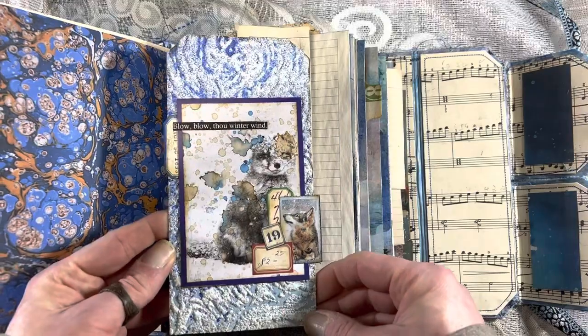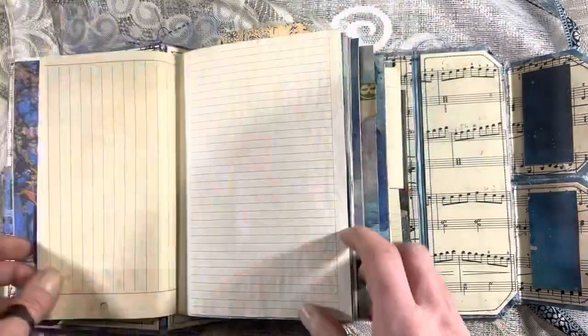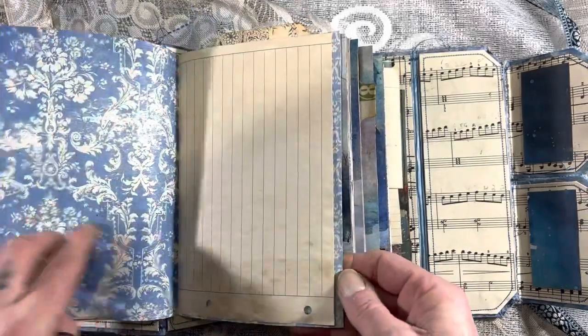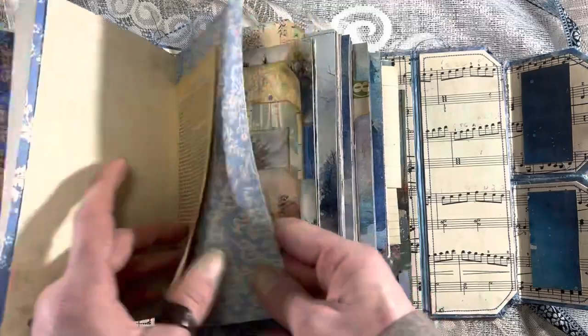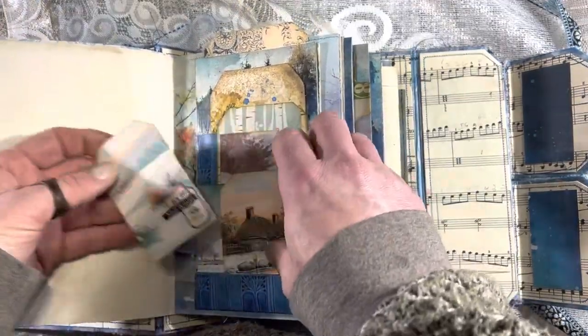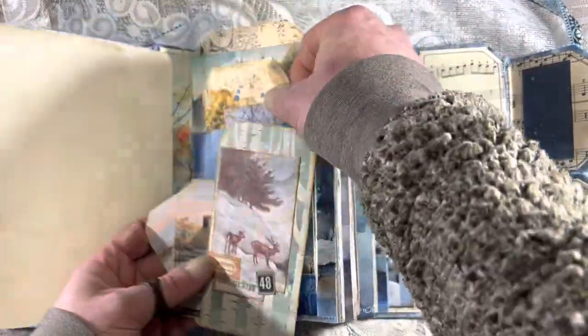A silvered fox in the snow on an anaglypta tag. Flips out. And then, all my usual, lots of writing space. Beautiful patterned papers, and then a paper bag with lots of tags.